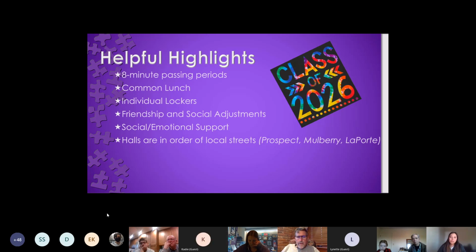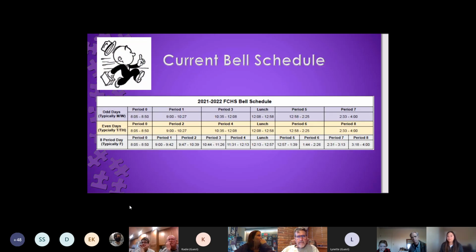A couple helpful hints and just things to kind of throw out there here at the beginning. I will talk about our bell schedule in just a minute, but we have 8-minute passing periods. There is a common lunch every single day for all students. Each student will get an individual half locker. They don't have to share it with anybody else. There is going to be a big adjustment with friends and other just social things that they're doing. We do provide a lot of social and emotional support for that because this is one of the biggest transitions of their lives. And in our building, our halls are named after streets here in Fort Collins. So hopefully that helps with these students when they're starting to drive around town and know where they're going.